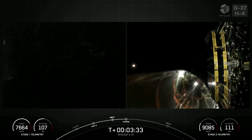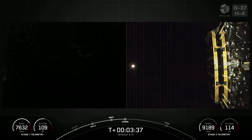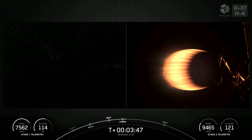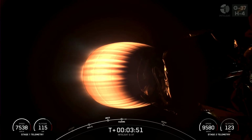Fairing separation confirmed. And there we go. There go those 2 fairing halves. We will be attempting to retrieve both of those again today once they fall back to Earth, and we'll be using our recovery vessel Bob for that. Coming up next are the 2 burns on the first stage, and that is to prepare us for landing on our drone ship.